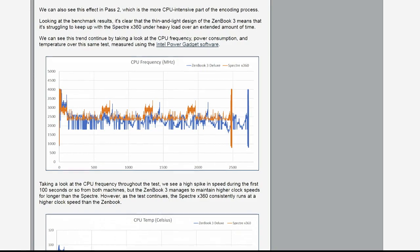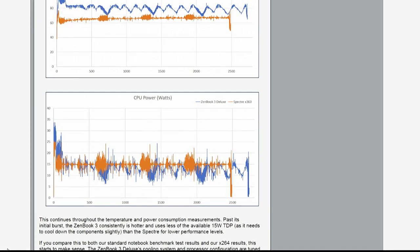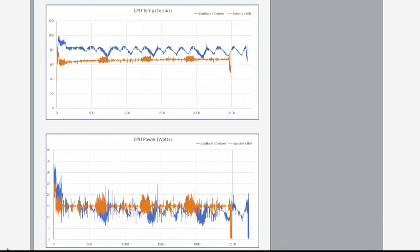And that's played out again as you look at the CPU temperature metrics and the CPU power metrics. The takeaway from it is not that the Asus machine is a bad machine or the HP machine is the only good machine. It really comes down to how these engineers and product managers designed these products.